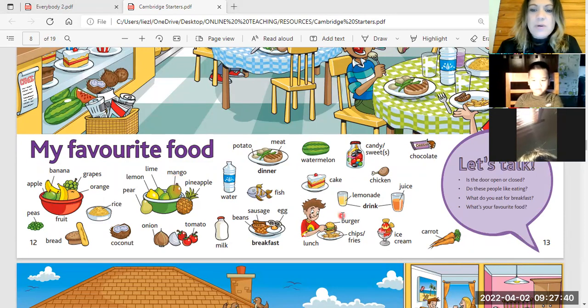Mango. What is mango? That one? Lemon bread. This one. Carrot. This one. Breakfast. This one. Coconut. Yes, this one. Onion. This one. Orange. Oh, you are very clever. This one. Peas. Yes, and here.